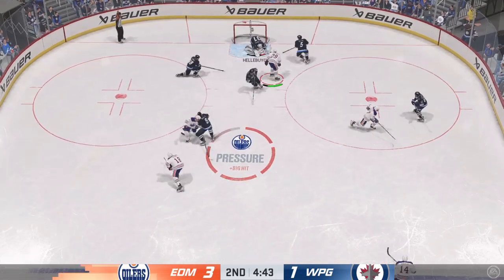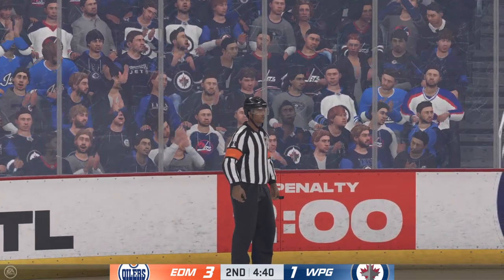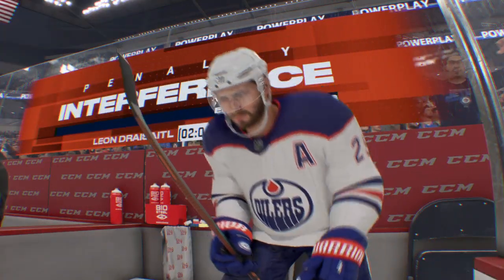Gets in front of it. Delayed penalty coming up here. Whistle blown, stopping the play. Now you can see in his body language that he's frustrated with himself as he dances to the penalty box for the second time this period.